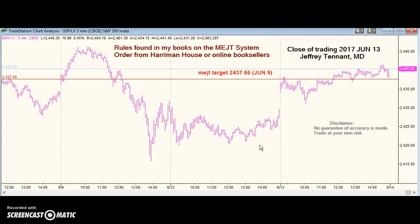Tomorrow's pattern, I believe, is one with an early low and a late high. It tends to have a bullish trend rallying throughout the day unless we move down sharply at the open. I should say this was the target from June the 9th, and that was hit, and there was resistance and support, but I guess everybody already knew that.